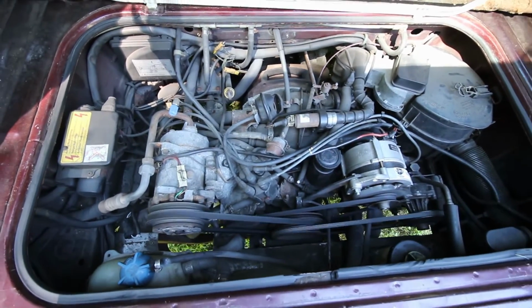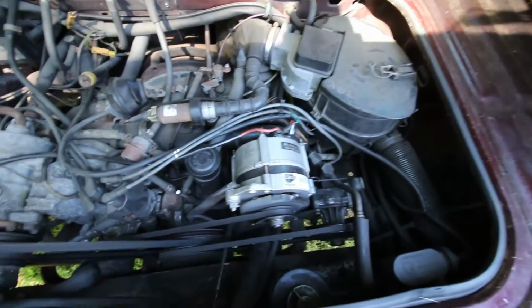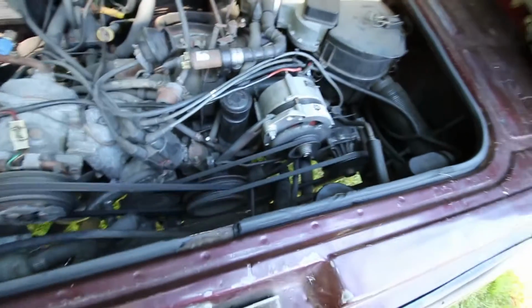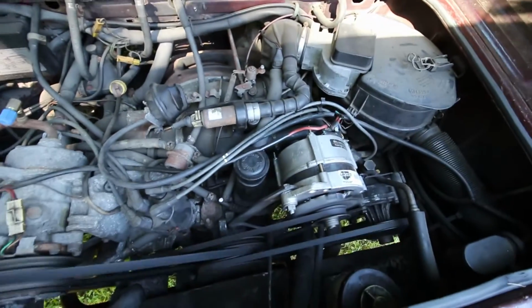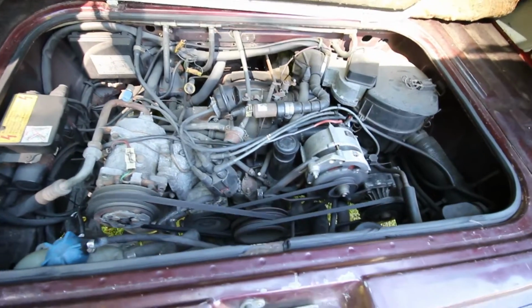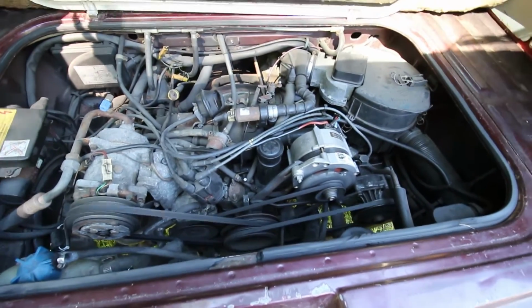And this is our beast of an engine. It honestly looks decent. Some minor things. The belts are good. You know, some minor rust, as you can see, but it's not coughing, it's steady, it's running. It's just weak.